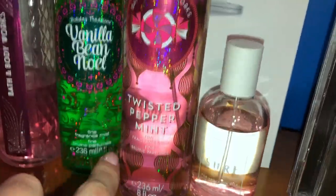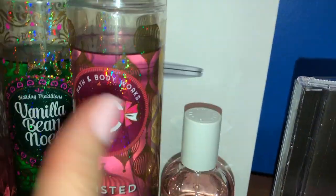Here's my lovely array of perfumes that my sister gave me. Thank you, sis. This one is amazing smelling, but it's so strong. This stuff, I've never used it. Apparently my sister has never used it.